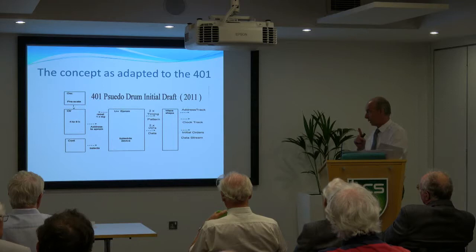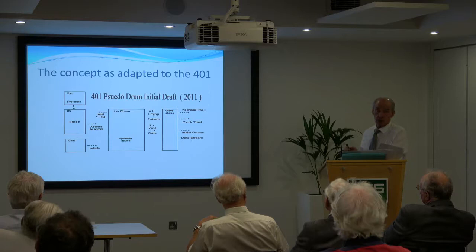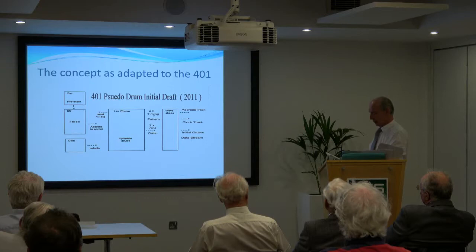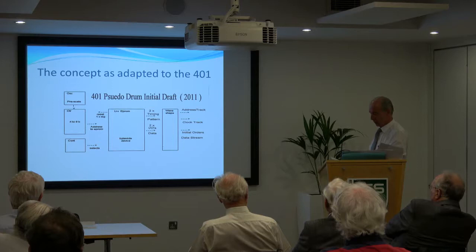So thus was the proposal that actually went into the Science Museum, that we would generate a pseudo drum. Unfortunately, we were never allowed to build it because of the hiatus of work, but we knew the idea worked. So this proposal was put forward, and we talked them through what we wanted to do. They agreed it was a way forward, but as we've said, there were other little problems.